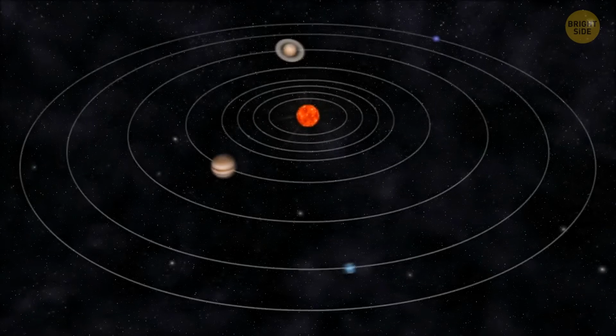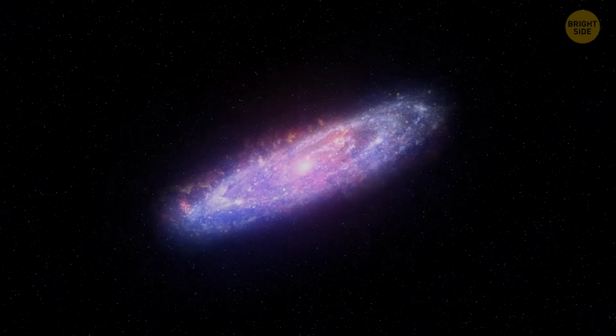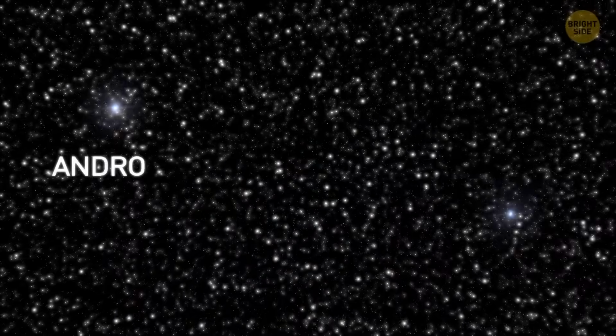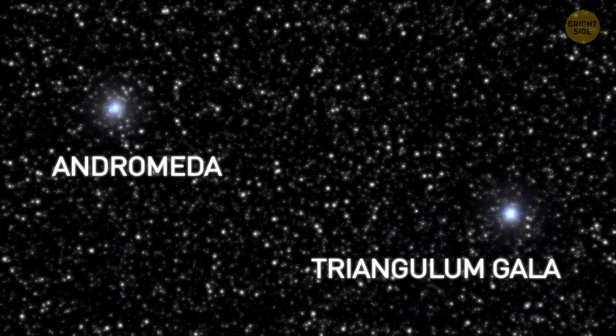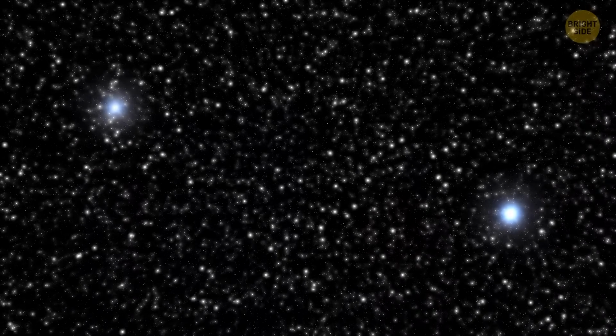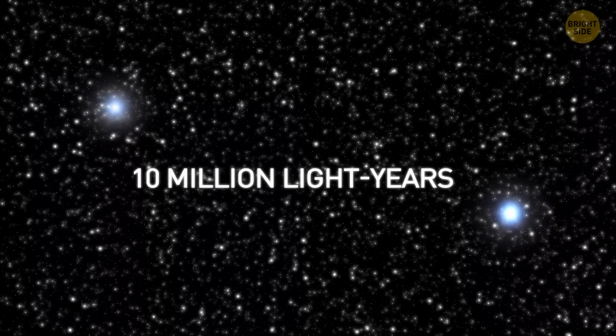Look, this is our solar system. Now, zoom out a little, and this is where our home star is in the Milky Way galaxy. Zoom out again. Here's a local group of galaxies. All the bright spots here are galaxies. Here's Andromeda, and here's the Triangulum galaxy, plus a few dozen other slightly smaller galaxies. They're all gravitationally connected. The size of this structure is about 10 million light years.